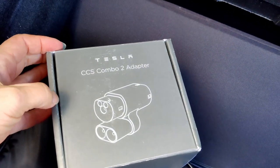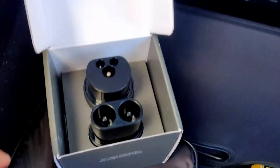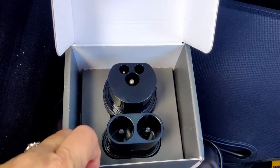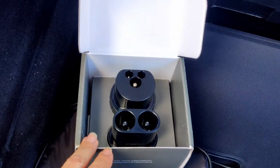And of course over here I have my CCS combo adapter, because my car charge port is a Type 2 with her being a Model S. This gadget, along with some electronics under my back seat, lets me plug in a CCS plug. This allows me to use some of the V3 chargers, of which there are some along our route.